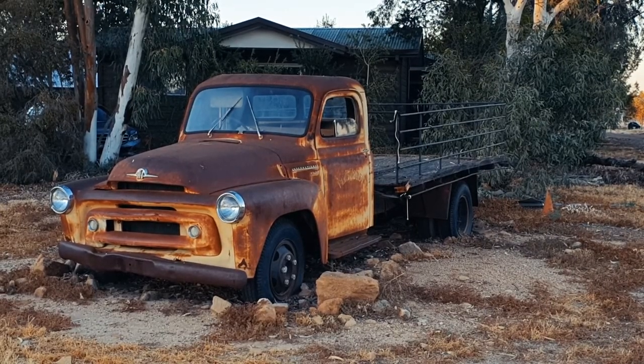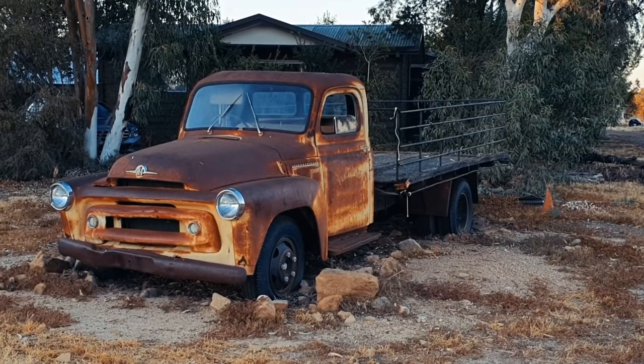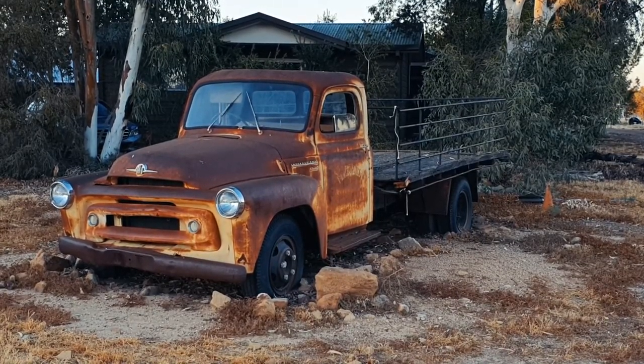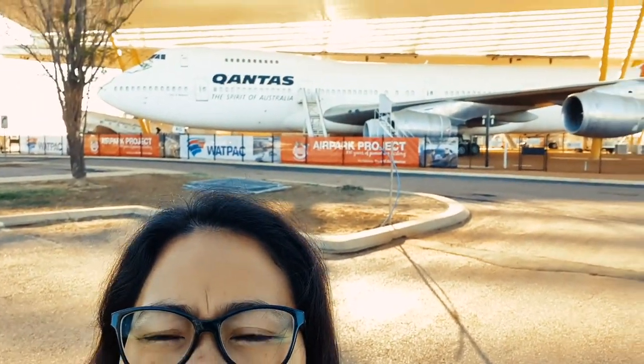Check this old girl out. This reminds me of the animated children's movie Cars. Classic old pickup bed there. So you know that Longreach is actually where Qantas came from. So this is the museum here in Longreach. Look at that.